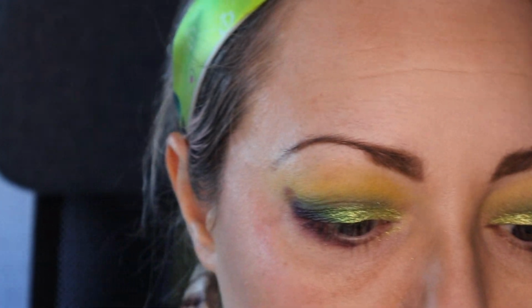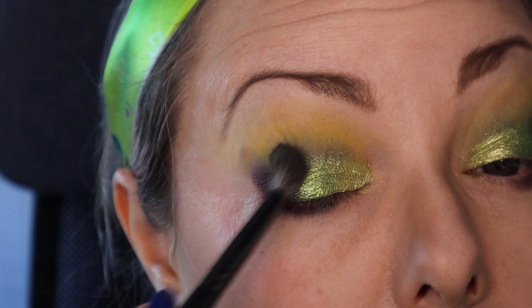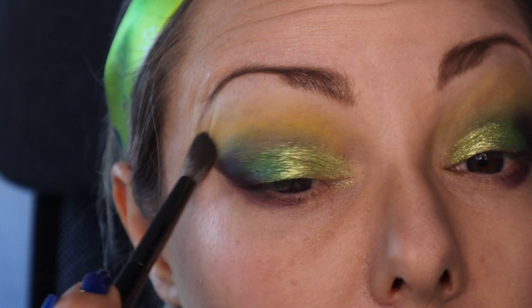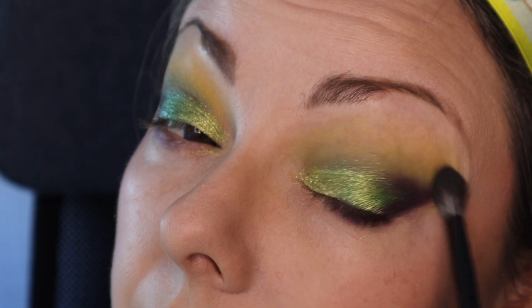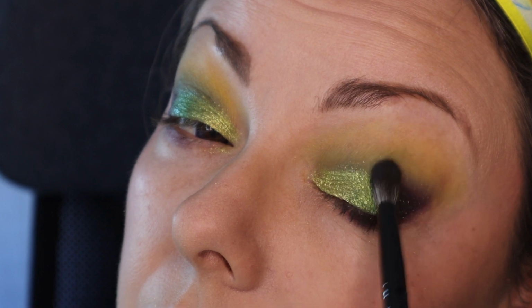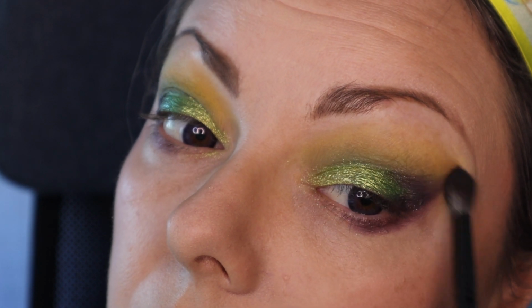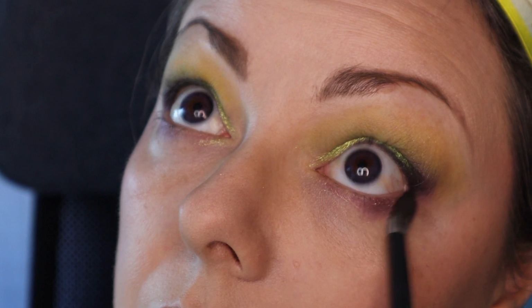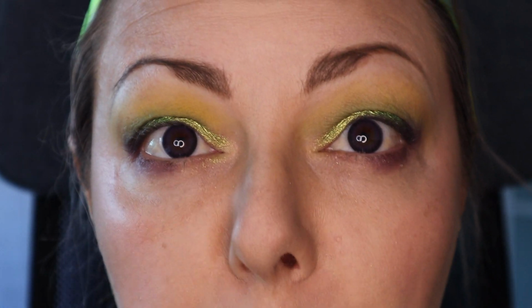Okay, let's go ahead with the blending brush, the first one, and blend everything together in here. And there. Okay, so let's do my eyeliner and mascara and be back. Okay, so this is the eye look.